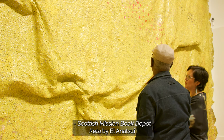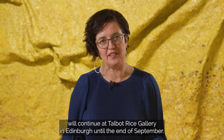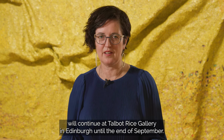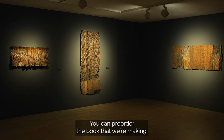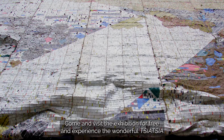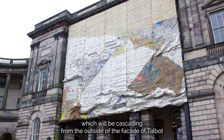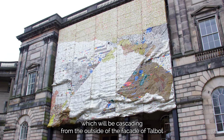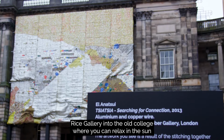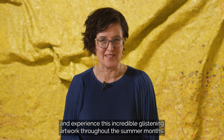Scottish Mission Book Depot Keta by Anatsui will continue at Talbot Rice Gallery in Edinburgh until the end of September. You can pre-order the book that we're making, come and visit the exhibition for free, and experience the wonderful work, which will be cascading from the outside of the façade of Talbot Rice Gallery into the Old College, where you can relax in the sun and experience this incredible glistening artwork throughout the summer months.